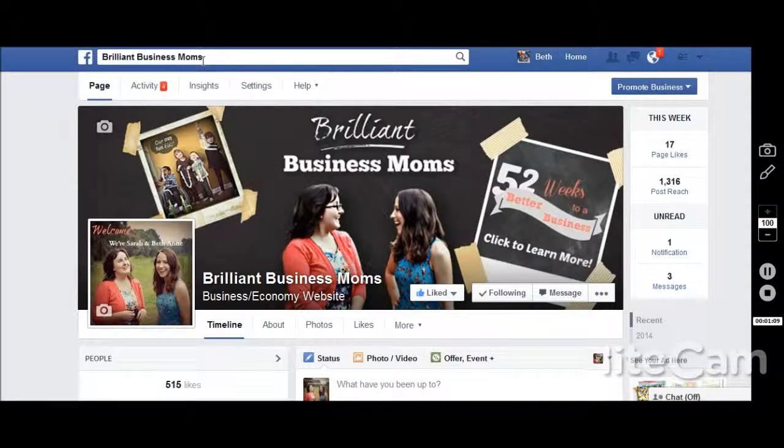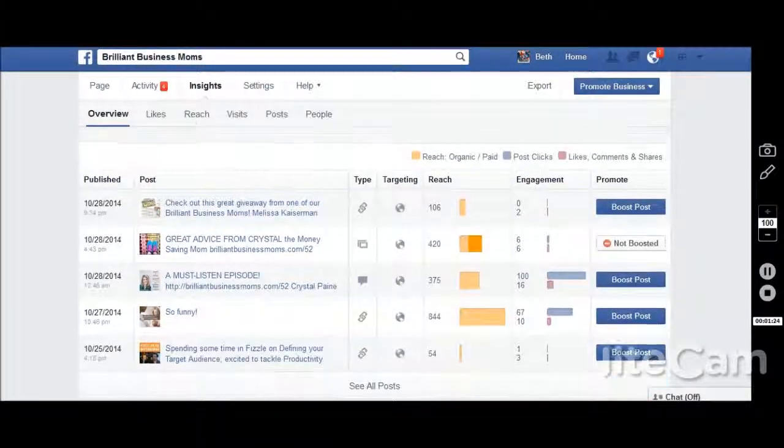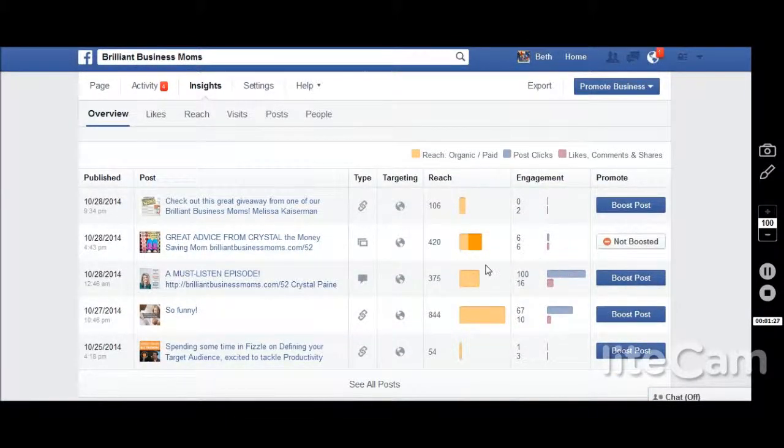So I'm on my business Facebook page, and then I'll click on Insights. At the top, it'll show stats on my page, what my total reach has been, my engagement, things like that, which is really important. You come down here and you can see which of your posts have had the most reach. And here's organic versus paid. We did try to boost that post. But here you can see this particular post had a pretty good organic reach, as did this one.